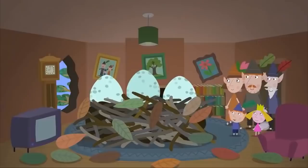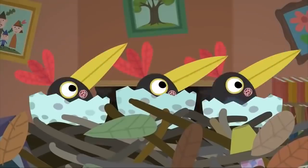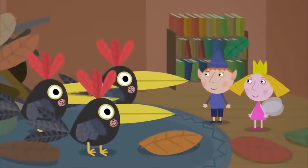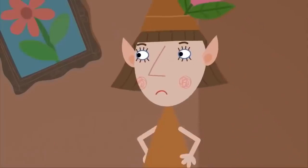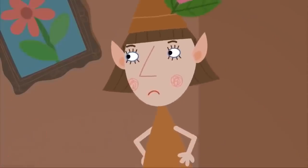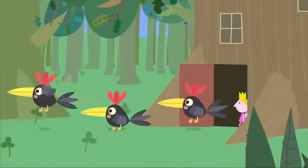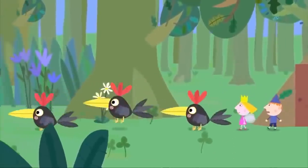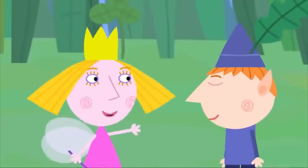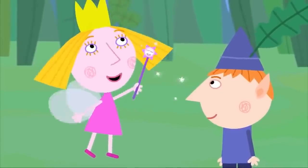Look, Holly, eggs. They're hatching. Baby birds. Hello, I'm Ben, and this is Holly. Oh, they're so sweet. They'd be a lot sweeter if they weren't in our home. They're going. I think they're trying to fly. But they can't fly. I can teach them. Fairies are good at flying, and I'm a fairy.